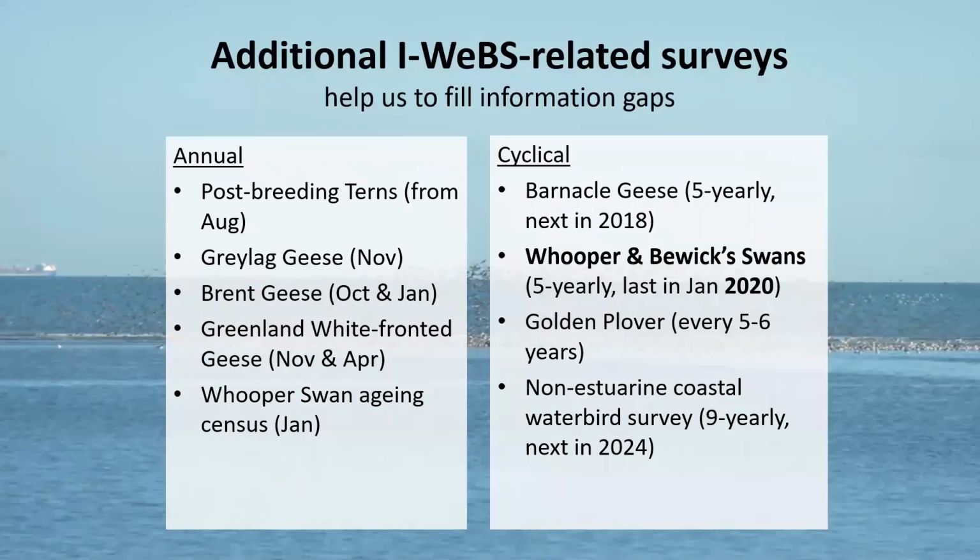There are some species where I-WeBS doesn't give us the highest level of detail we would like. For example, some species use a lot of grassland sites and therefore might be missed at some of the major I-WeBS sites. So we do have dedicated additional surveys. Some of these are annual, like the greylag surveys, the Brent geese surveys and post-breeding tern surveys, which are relatively new, and some are cyclical. For example, the barnacle goose survey would occur every 5 years.